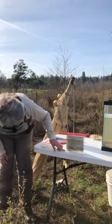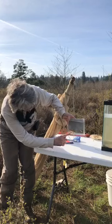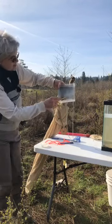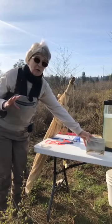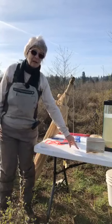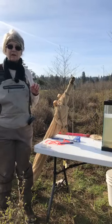The other fish in here, this smaller fish right here, and I don't know if you'll be able to catch it on the camera, but when the sun hits it, it sparkles like it has glitter on it. And it's called a speckled dace. Now, dace are very common here in the valley.